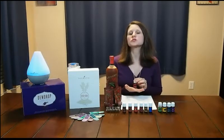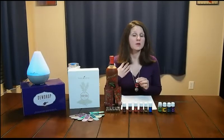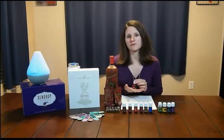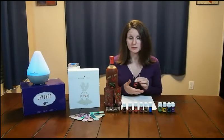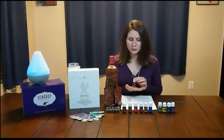Okay, so it helps support the respiratory system. So placing this oil on your chest, if you have a cold, if you're not feeling good, a lot of bugs going around this time of year, this is a great oil. Just help support the respiratory system and help kind of break a lot of that gunk up and get you feeling better just a little bit faster.